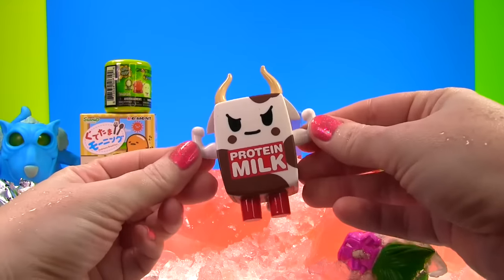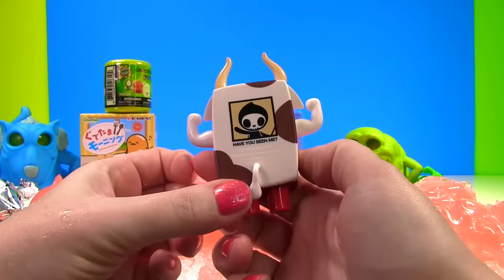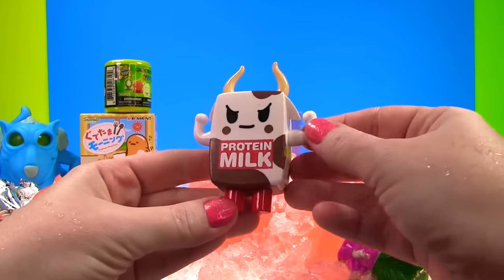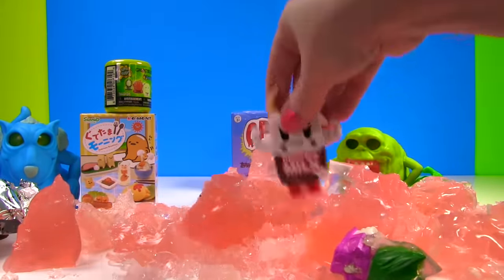It's protein milk. Look at those muscles, wow. This is one tough cow. He has giant horns and big muscles. And he wants to jump in the brains. Whoa, brain jumping, brain jumping.